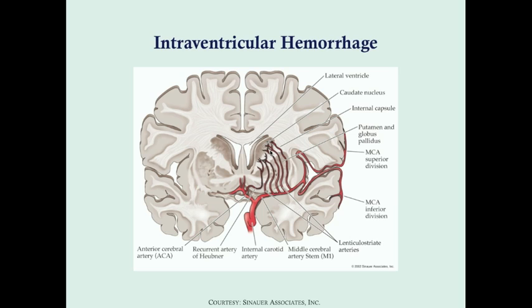the germinal matrix. After you get necrosis, these arteries are going to bleed, and the bleeding will first happen around the ventricles. That would be a grade 1 intraventricular hemorrhage. Then the blood is going to pour out into the ventricles.